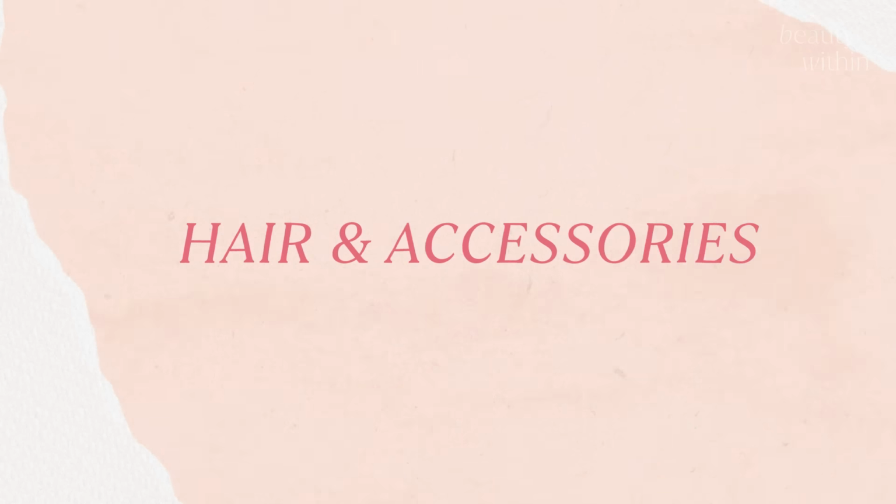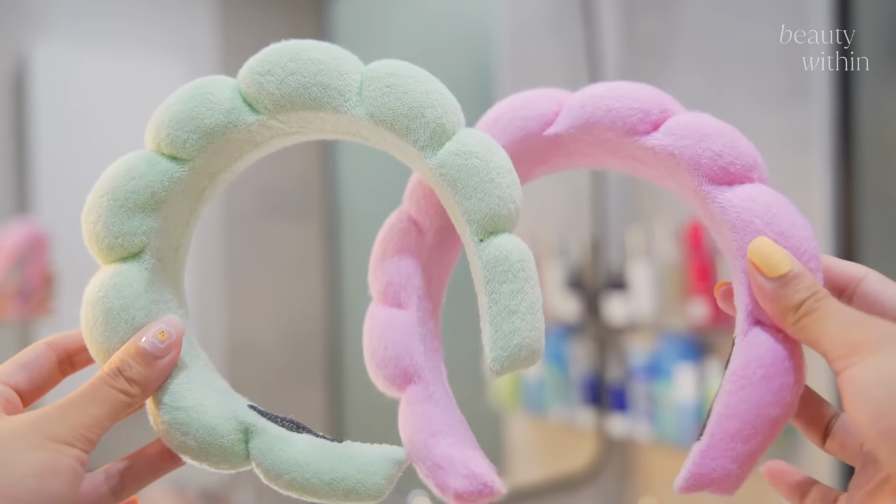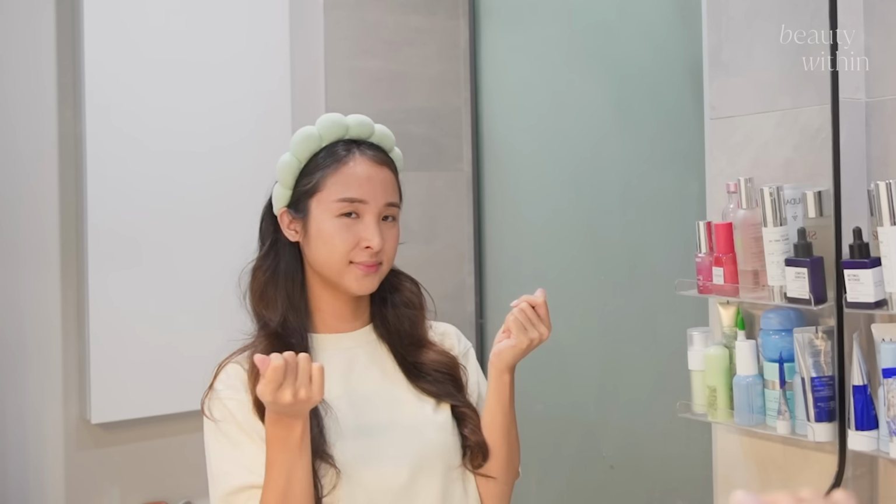Next, which is also related to skincare, is these headbands. I feel like everyone needs them. We all need to look cute. I already bought a repurchase of this one. You always see us using this and there's like 20 different colors.